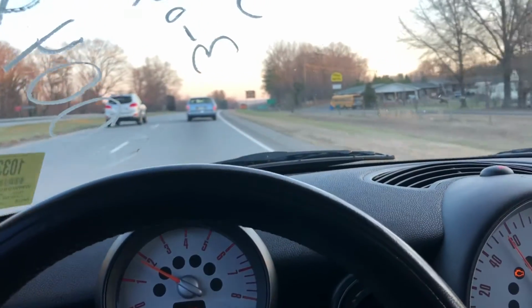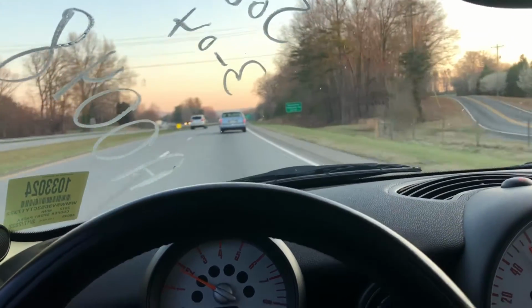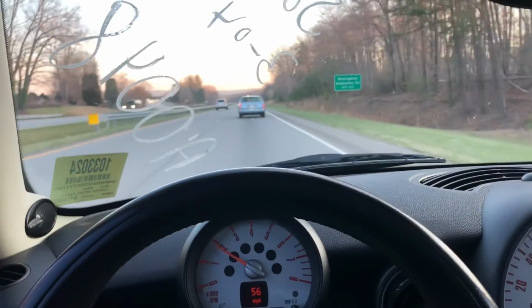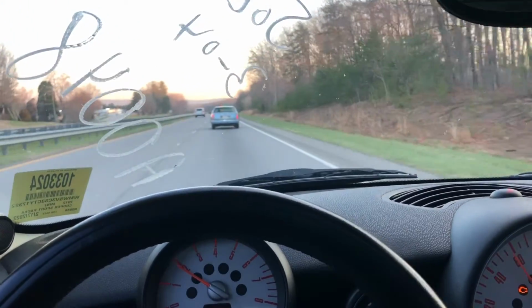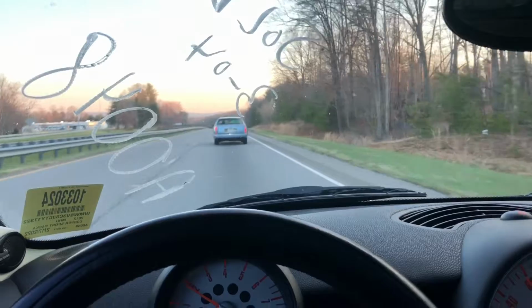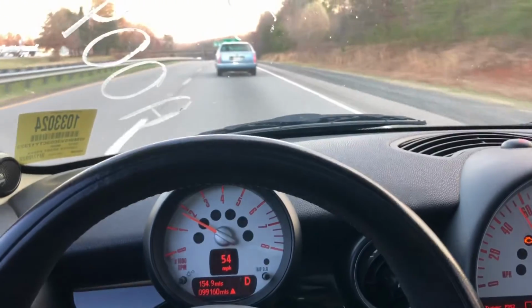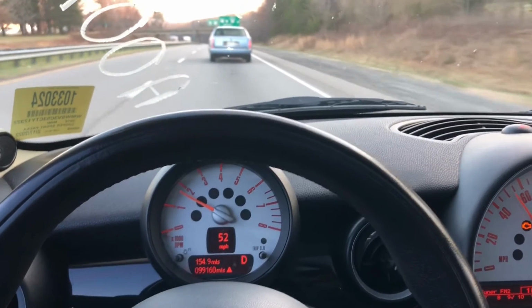So in closing, I would definitely give the Mini Cooper S a look, especially if you're able to get it in a manual. I would definitely give it a look. I would rate this out of 1 through 10. I would rate this car a solid 8.5.